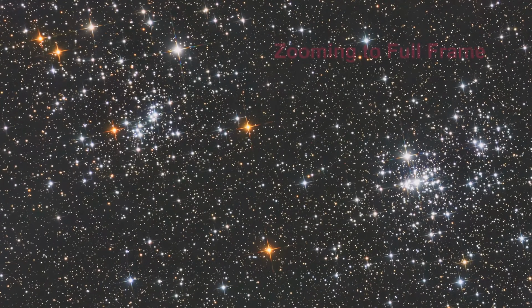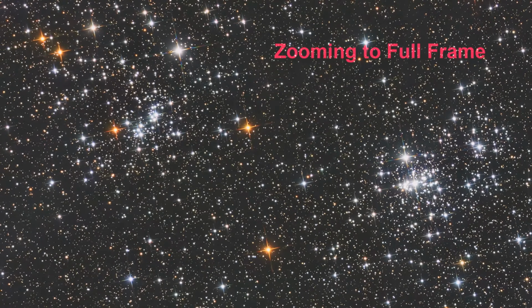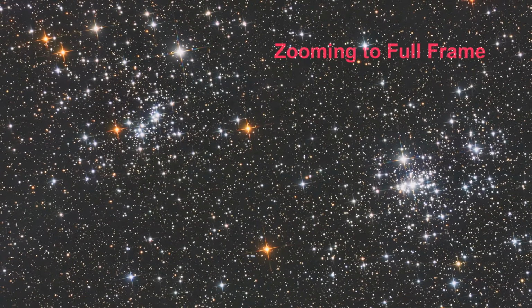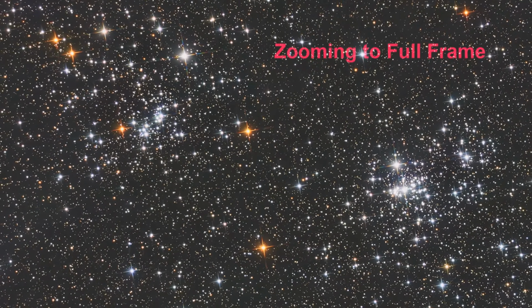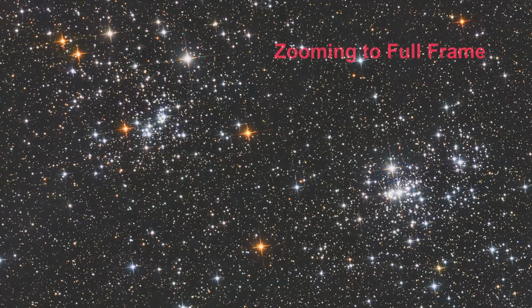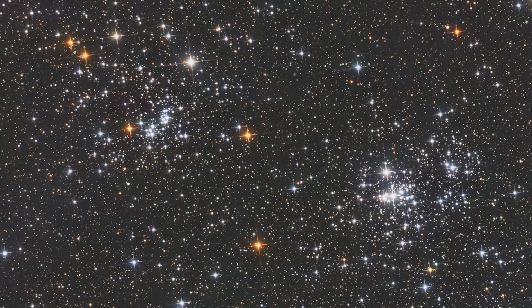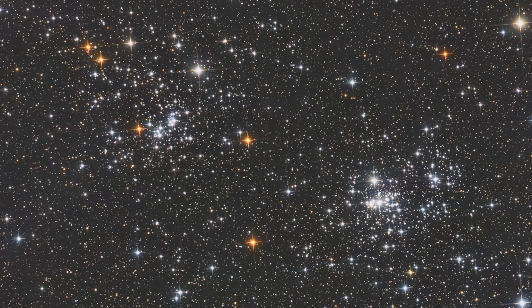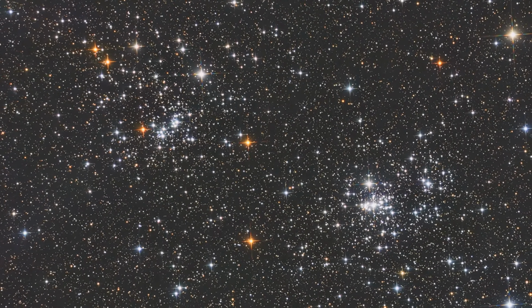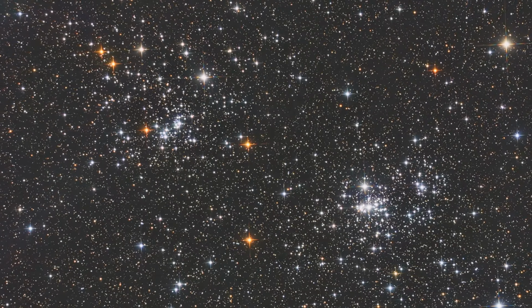Each of these clusters contains around 300 or 400 stars, and they're both about 7,500 light years away, so it's the closest of the clusters that we toured today, and they are really young, 12 to 13 million years old, and that means that they were likely formed from the same exact cloud of molecular gas.